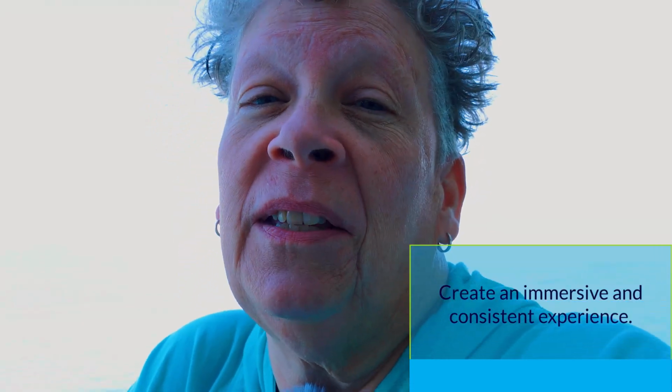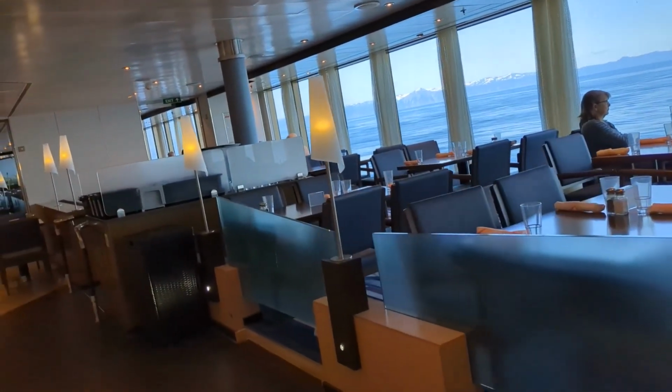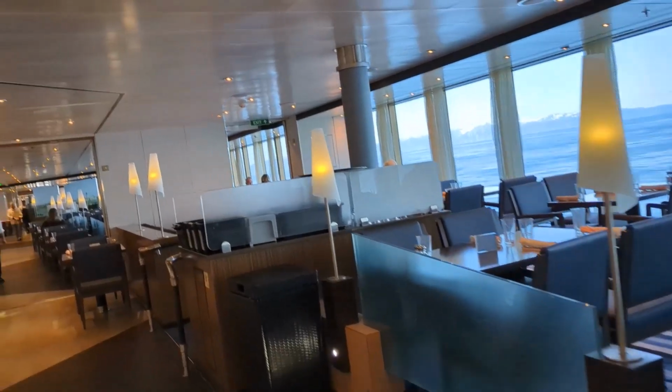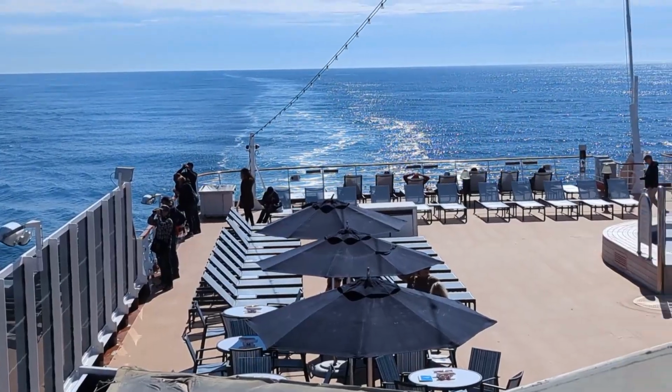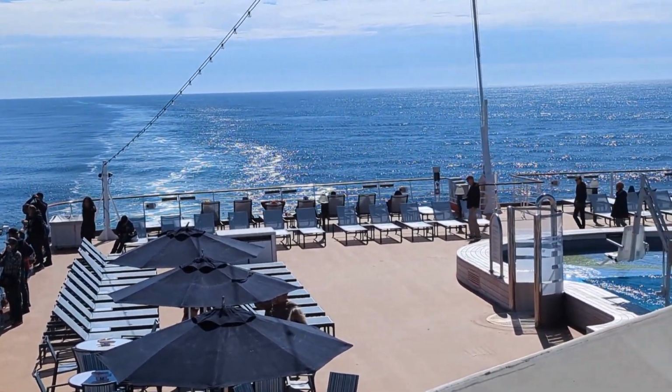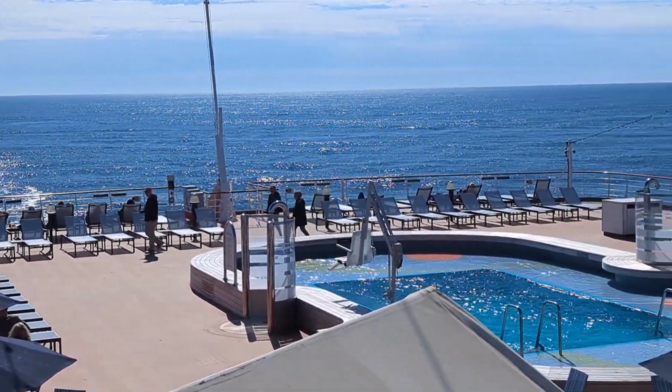Lesson number 1 from the cruise ship is create a cohesive and immersive customer experience for your customers. How can we apply this to small business? Well, the cruise ship immerses you in service. Everyone's nice. Everyone is consistent with their answers and their greetings. There's a cohesive branding around the ship. Well, in your business, use cohesive branding and language. Whether you're communicating via email or in a meeting or via phone, make it cohesive.